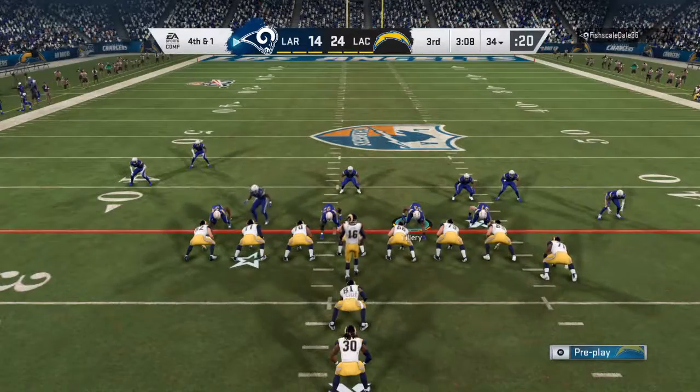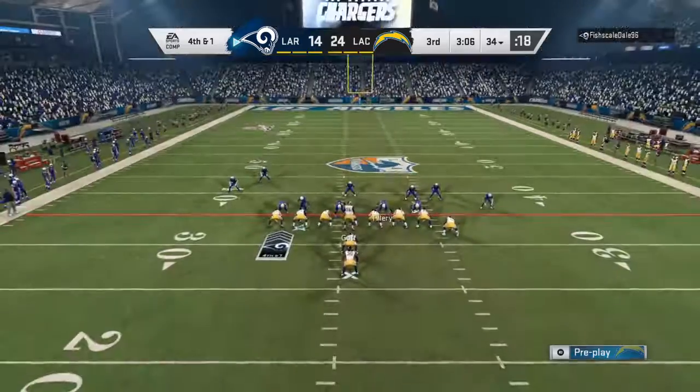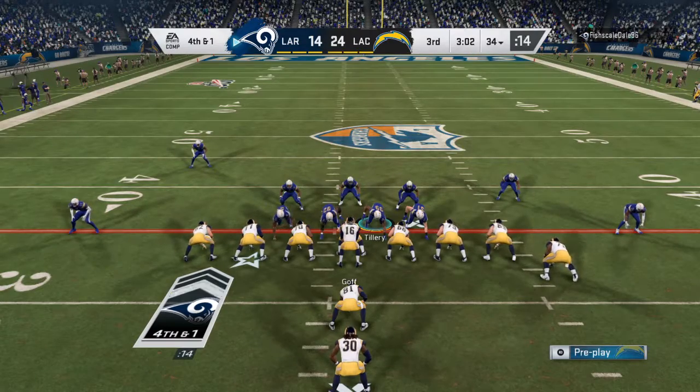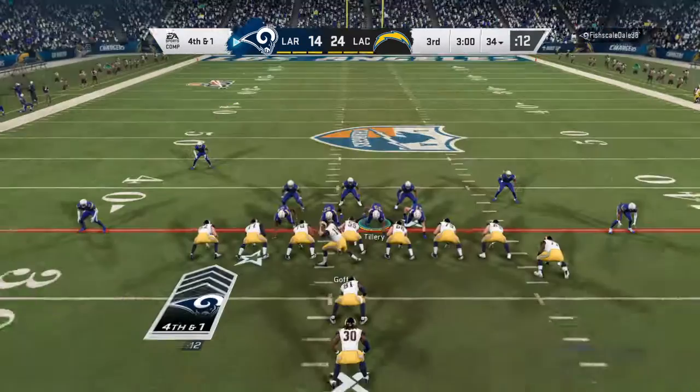And how about this one now? In their own territory, a gutsy call. They're going to go for this on 4th and a yard. Check 26. Hold on. Check.